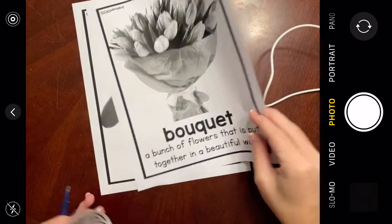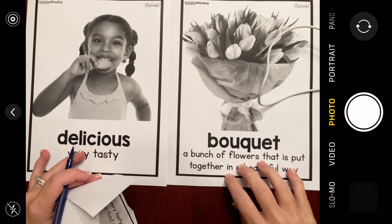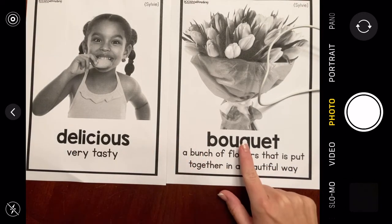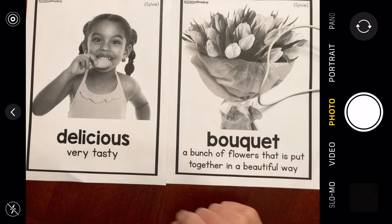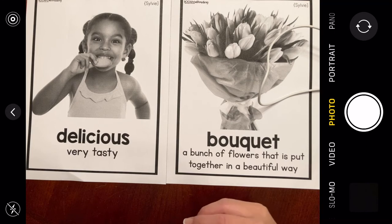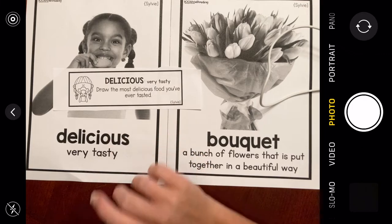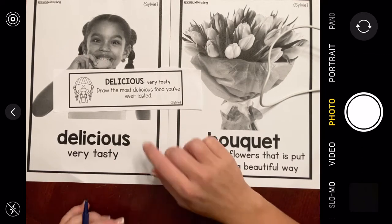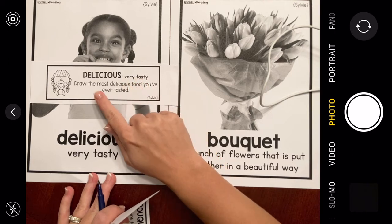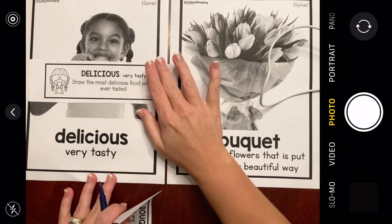I have a couple of vocab words that I want to show you from the book Sylvie. The book Sylvie uses these two words, delicious and bouquet. Delicious means very tasty. I don't want you to draw or write anything. This tells you to draw something. We're not going to actually draw it, but I want you to think about it. It says delicious, very tasty. Draw the most delicious food you've ever tasted.